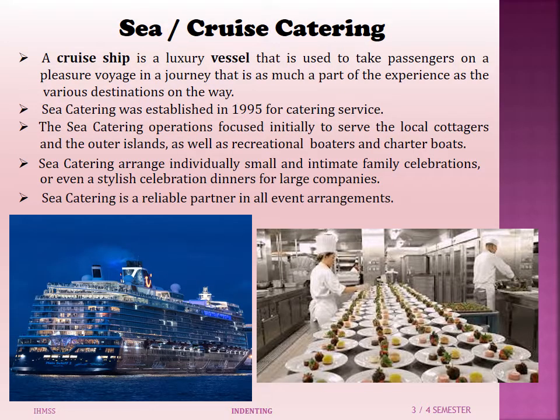Sea or cruise catering. A cruise ship is a luxury vessel that is used to take passengers on a pleasure voyage, in a journey that is a part of the experience, with the various destinations on the way. Sea Catering was established in 1995 for catering service. The Sea Catering operations focused initially on serving the local cottages and the outer islands as well as recreational boaters and charter boats. Number 4. Sea Catering arranges individually small and intimate family celebrations or even a stylish celebration dinner for large companies. Number 5. Sea Catering is a reliable partner in all event arrangements.